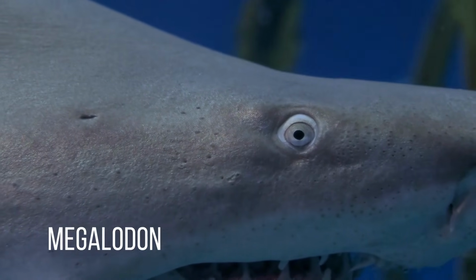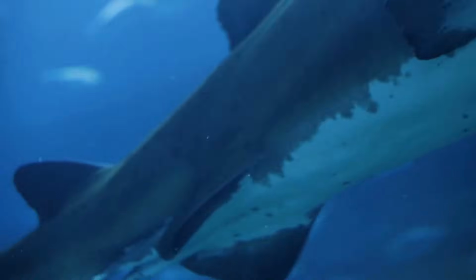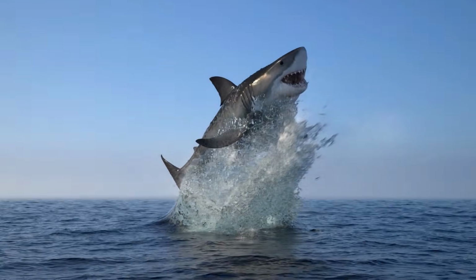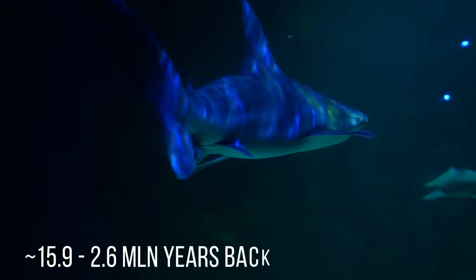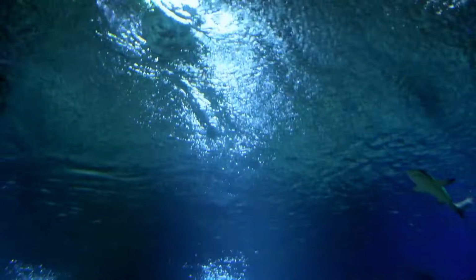The megalodon. The whale shark isn't the biggest shark known to humans. If the entire shark species were a kingdom, the prehistoric megalodon would be the ruler of the sea. Megalodon roamed the ocean a long time ago, about 15.9 to 2.6 million years back, between the early Miocene and late Pliocene eras. While they've long been extinct, people are still amazed to learn about these gigantic sea beasts.